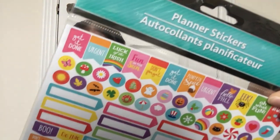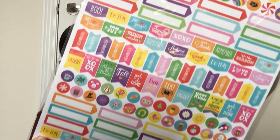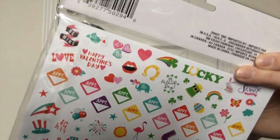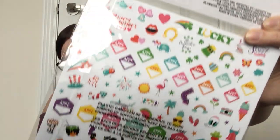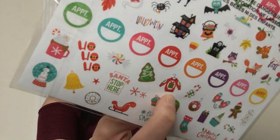And then the one that I picked up is very similar to that, although the color scheme is a little bit different. And the stickers that they've included, like the pictures in that, are a little bit different as well. It's almost like this is the newer version of that one. So again, based on holidays and occasions and celebrations and stuff like that. Look, they even have an ugly Christmas sweater. So I'm pretty sure this is a newer product.